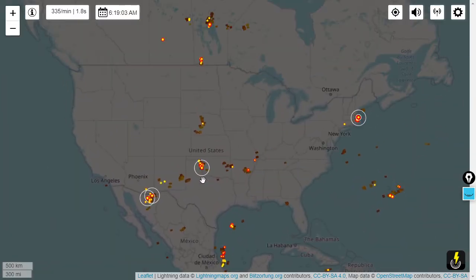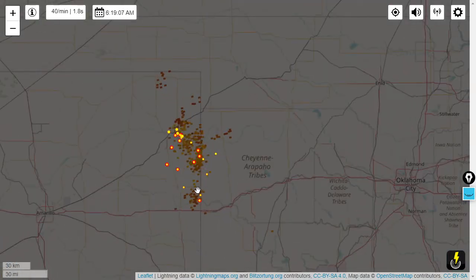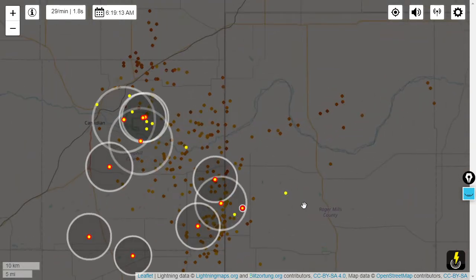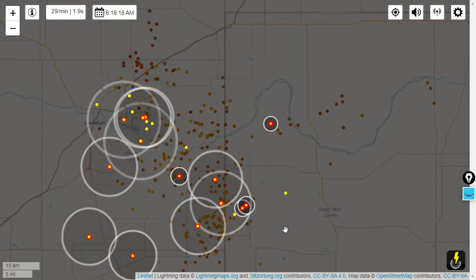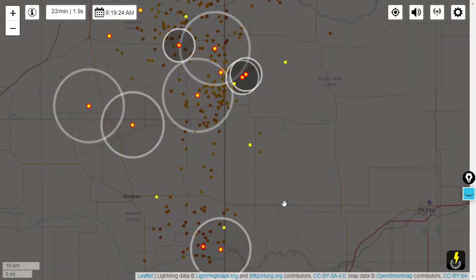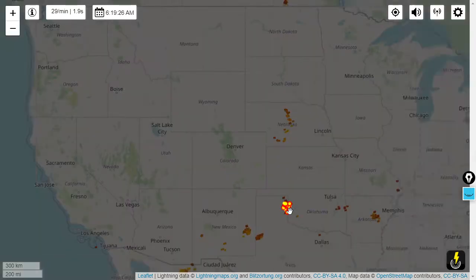And we've got some terrestrial lightning in the U.S. Where might it be? It's east of Amarillo. Quite a few lightning strikes there showing up. North of Wheeler, Texas. Also southeast of Wheeler, Texas. There's thunder rolling in Wheeler.